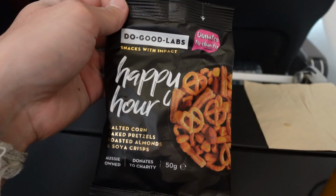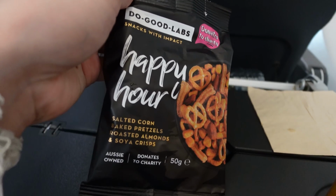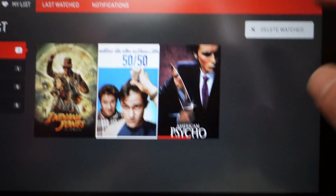Before the meal service started, snacks were handed out. I always think this is a great touch before any meal service. Think of it as an appetizer before the main course.